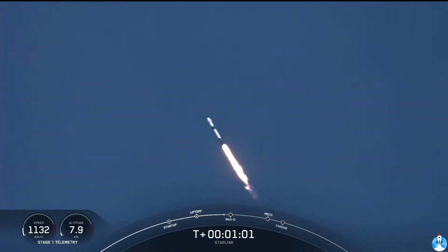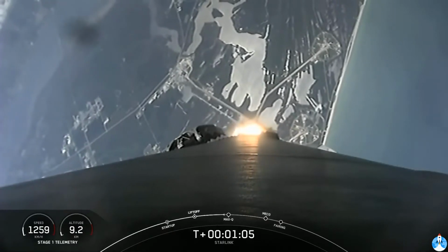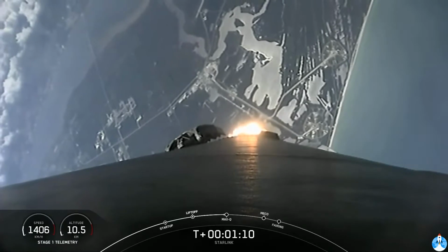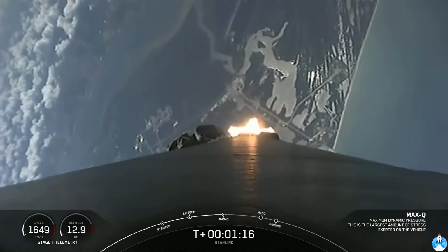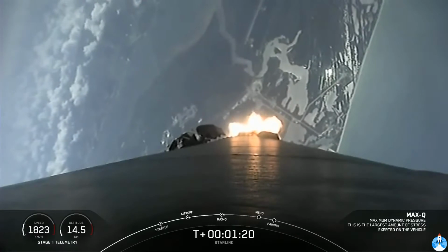That's from the combination of how fast we're moving through the Earth's atmosphere. Falcon 9 is supersonic, increasing our velocity as the density of the atmosphere continues to decrease. Max Q. With that, we are through the highest structural loads on the vehicle.